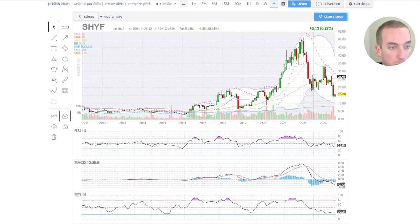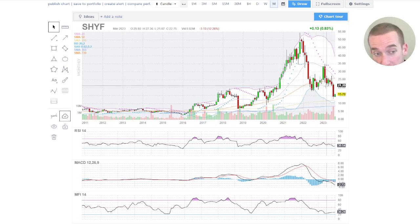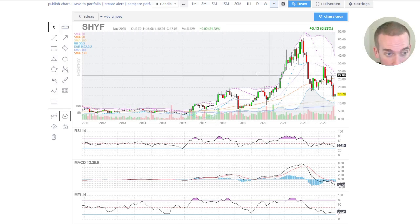Now the stock is below the 20 SMA. Is it? I can't see it. It's below the 20 SMA, it's below the 50 SMA, and it is about to touch the 200 SMA and maybe the 365-day SMA.